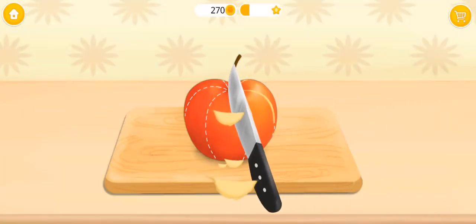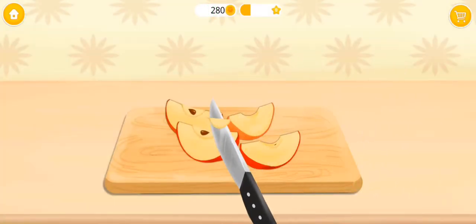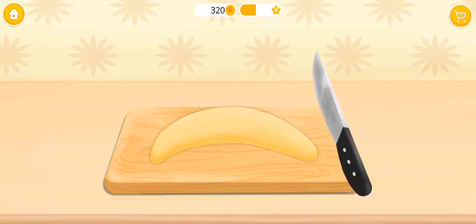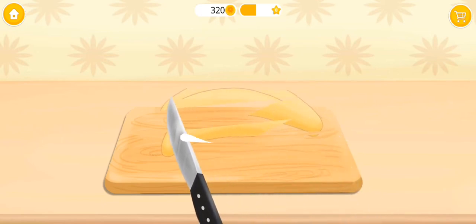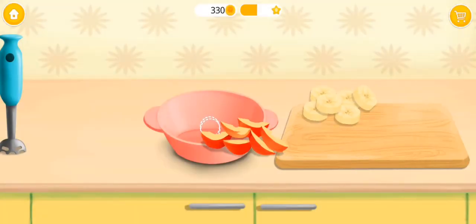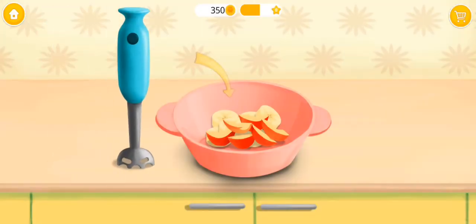First, slice the apple. Remove the seeds, please. Great! Now peel the banana. Chop it. Pour the fruits into the bowl. Now let's blend it.